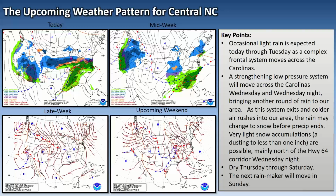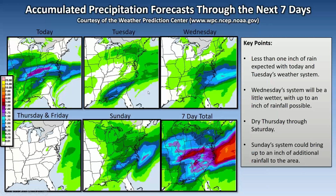Now, things obviously could change. We still have a dozen or so model runs before late Wednesday. So things could change, but certainly it's trending toward a lesser impact type of weather event.